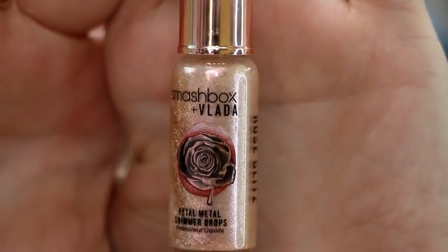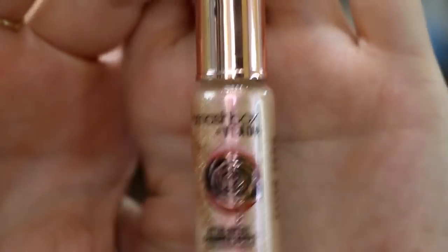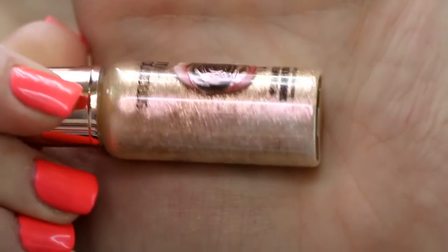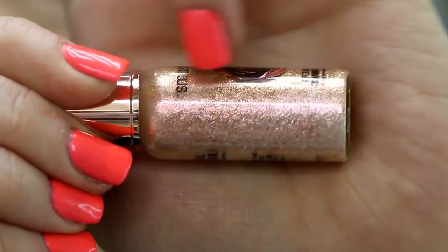So anyways, let's bring you guys in and let's look at these. So this little guy right here is Rose Glitz. You can see yet again that beautiful packaging, all the nice gold and rose gold detail, and what it is indicated on the side right there, that is Rose Glitz, telling you to shake well. The reason it's telling you to shake well, you guys, if I'm being completely honest, you'll see as I roll it over, see this giant strip of glitter right here.